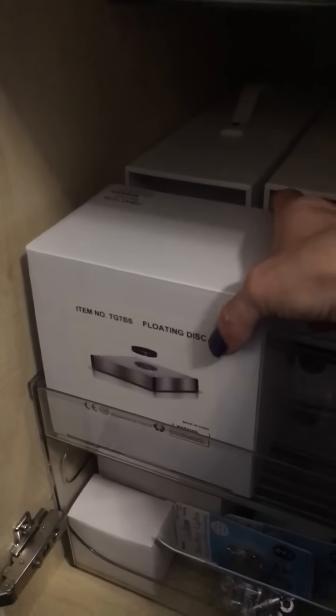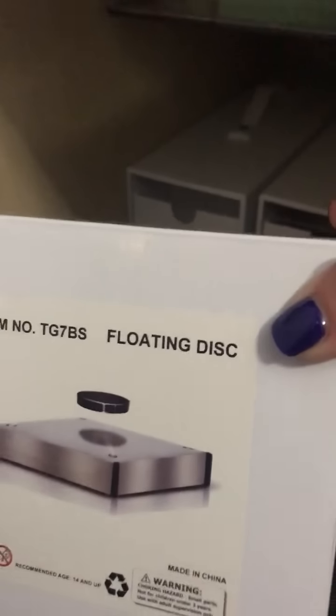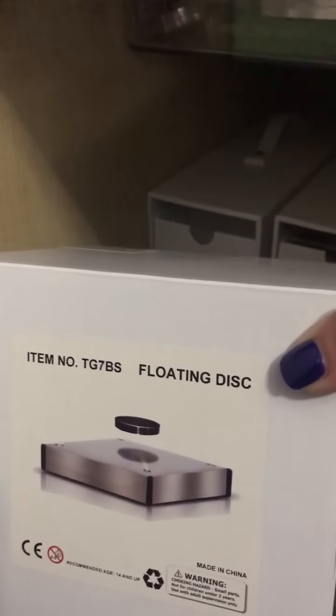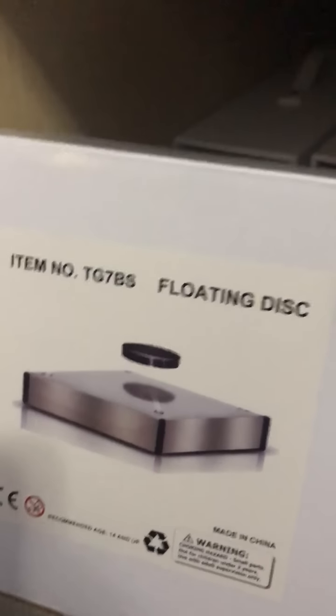So let's see over here. Now this I haven't tried out yet, but I'm really excited. I plan on doing a graduation cake here. That'll be my next cake, and it's a little floating disc, which is really cool, so you can do little levitating things. I think it only holds up to like 13 ounces, so I'd do a dummy, but that's cool. And then little party lights, a little turntable, kind of the little mechanical stuff.